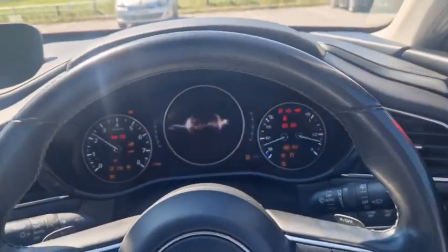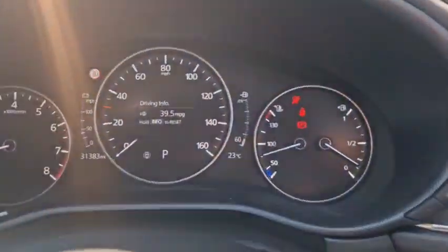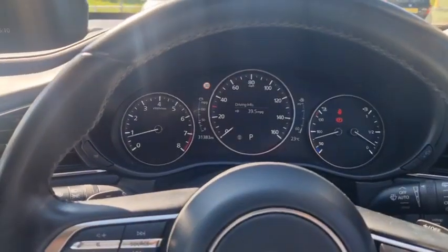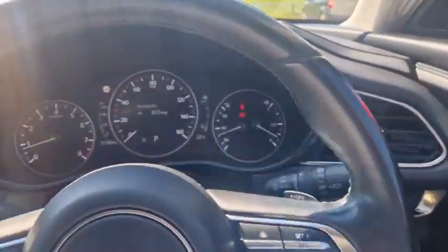Let's start it up because it is very hot today. In fact, where's the temperature on these? 23 degrees. Yeah, feels warmer though. There's not much of a breeze. So air conditioning is all lovely, ice cold. You've got heated seats, not very relevant in this weather.